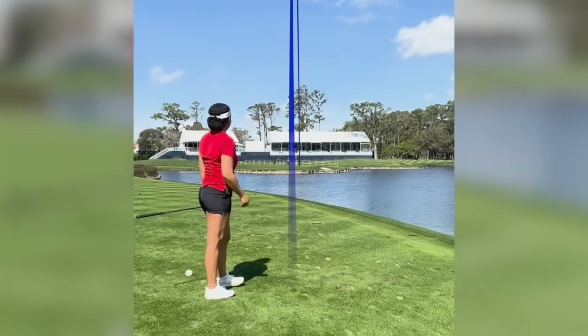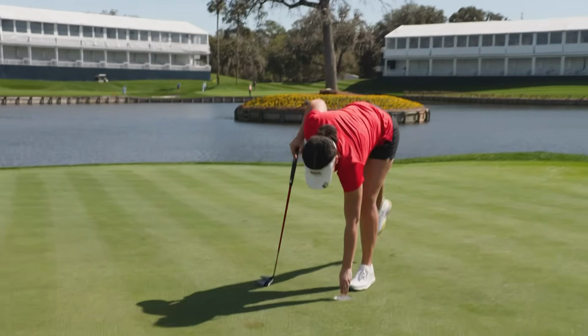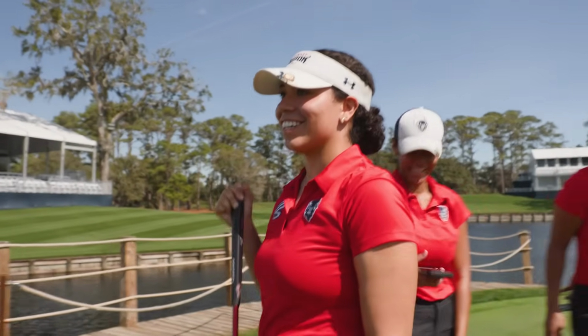Oh yeah. Good shot. Woo! Birdie! I know, yeah. Woo! Birdie on 17! Yeah! I know, that's good.